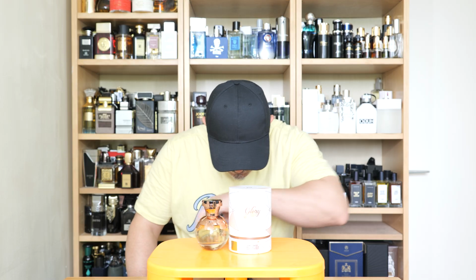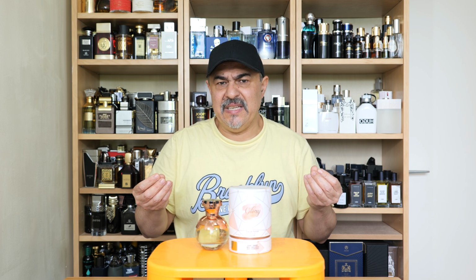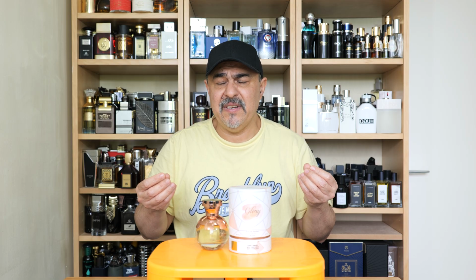A little bit of wateriness to it. Green, a hint of greenness to it as well. But the first thing that hits me is the fruitiness of it. It's like an amalgamation of a few fruits in here. I can definitely smell pear, I can smell apple, I can smell peach, I can smell maybe something like berries in here. Yeah, definitely berries.